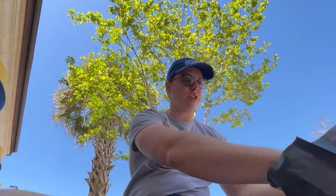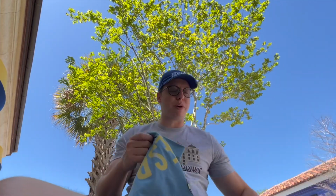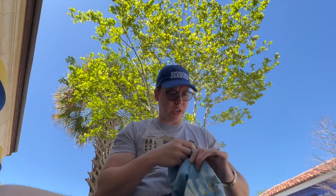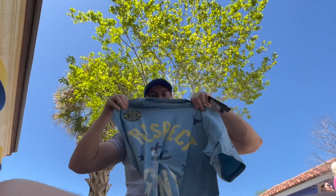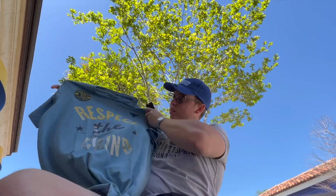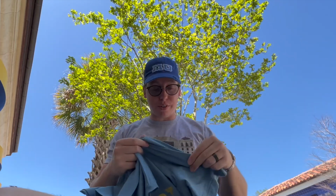Really, really cool. All right, so then I got a special shirt from here as well. It's also from the Rock collection. That's one of my favorite collections here at Under Armour. I'll show you. Here it is. Boom. Pretty cool. So, respect the grind. I'm always a fan. This is a really, really soft shirt. I can't wait to use it in the gym.